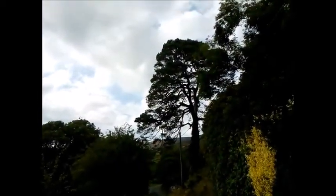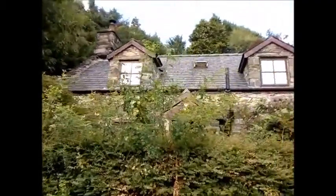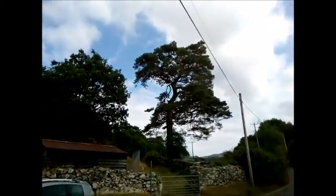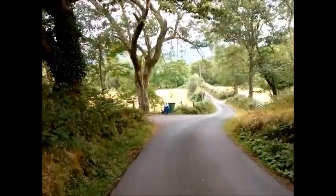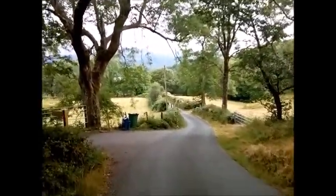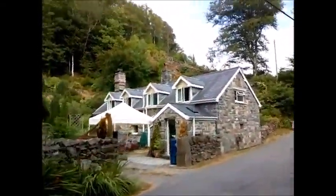There's a nice mountain pine. So I came up through that woodland down there, but now I'm returning on the tarmac lane. Another mountain pine. Okay, there's the Mawddach Ridge back there. The lane descends quite steeply down to the village. There are one or two slight uphill sections on the way down. There's another nice cottage there.